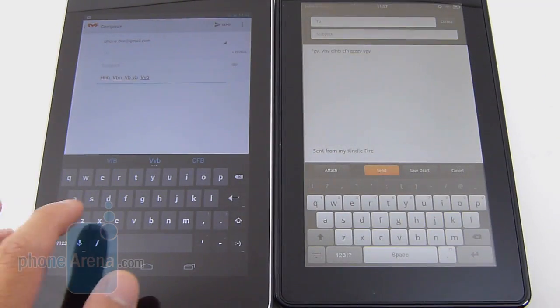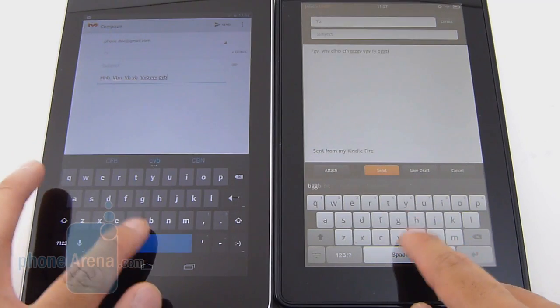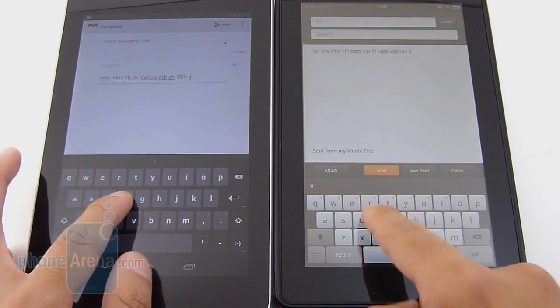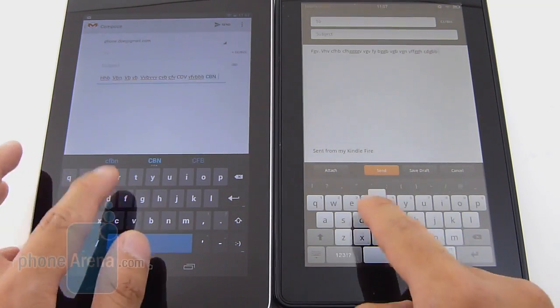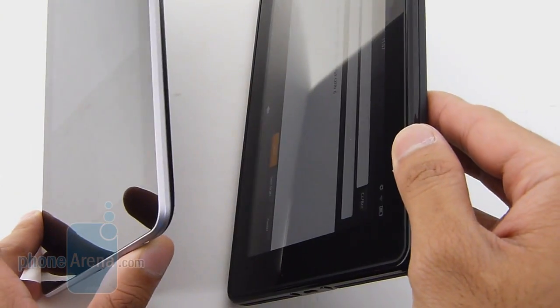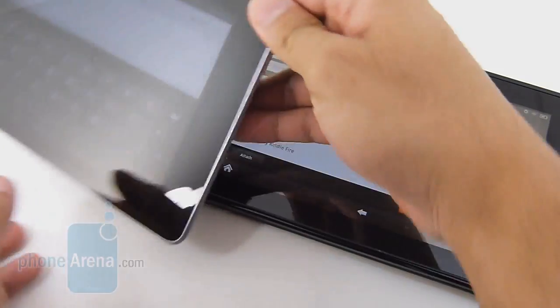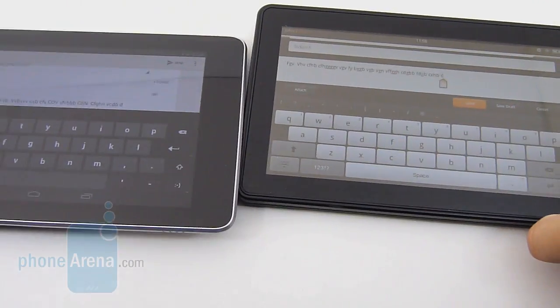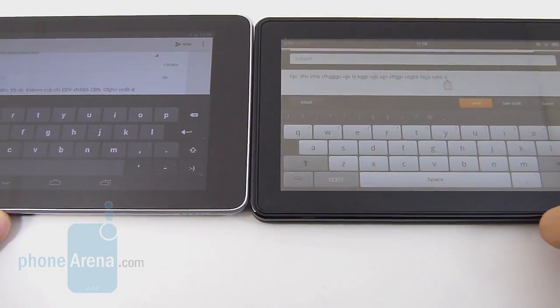Typing out messages on the Google Nexus 7 is a lot better than what's on the Amazon Kindle Fire. First and foremost, just the layout is spaced more. You could tell it's a larger layout with the Google Nexus 7. Both are fairly responsive in keeping up with our rate and input, and as far as landscape usage, we definitely prefer using, again, the Google Nexus 7 on this one, just because with the Amazon Kindle Fire, it just seems like it's a little bit more stretched out.